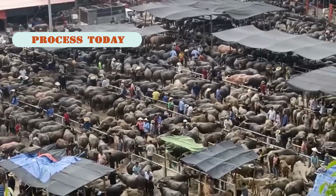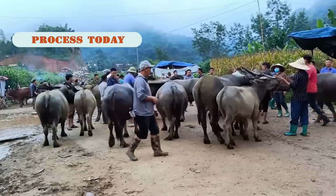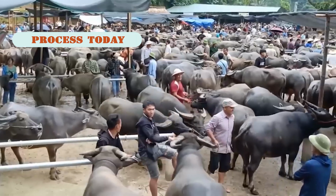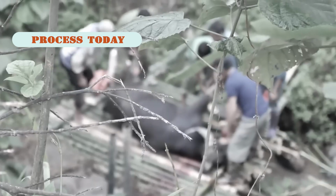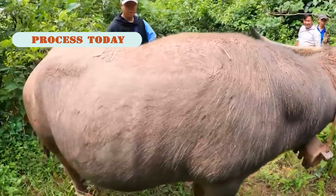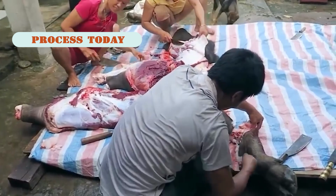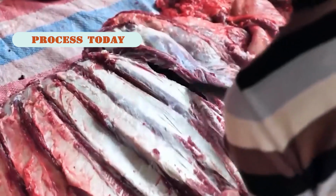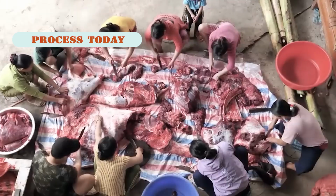Buffaloes are often sold at local livestock markets, where farmers bring their animals to be auctioned or sold directly to buyers. These markets are usually held weekly or bi-weekly. Slaughterhouses in rural China typically process 2 to 3 buffalo a day. A single buffalo can yield a large amount of meat, so a small-scale facility requires more than 20 people in order to handle the various tasks.